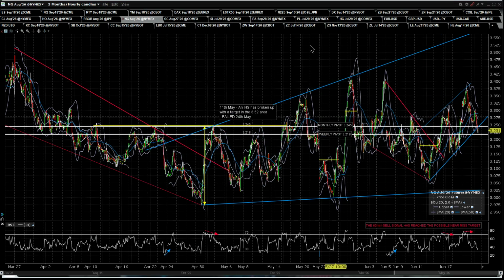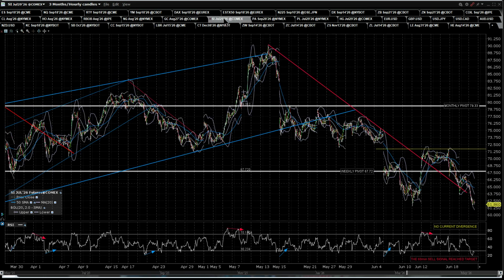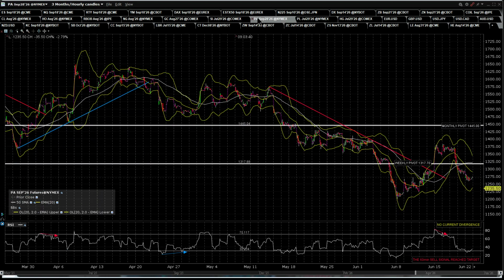All right, great. Let's have a look at the GC chart. I was talking about the possibility that we were going to go and retest the low, and I'm still thinking that is very much a possibility, and we are considerably closer today. SI has pretty much already retested the low. In fact, I think we are currently doing the full retest as I speak. Can go a bit lower, of course.